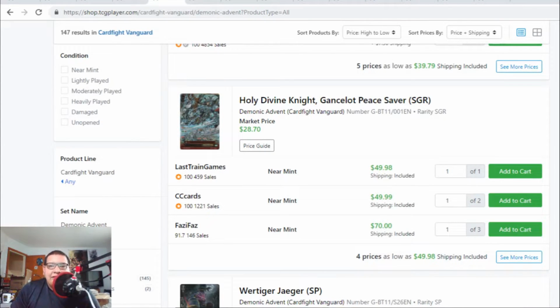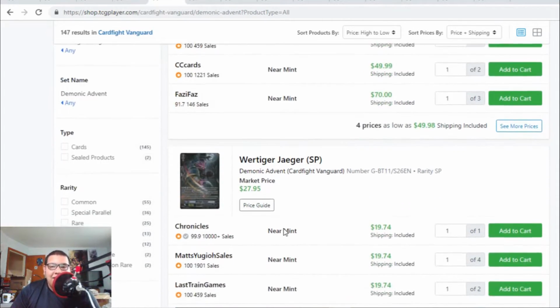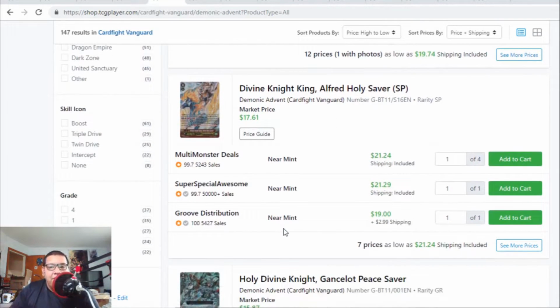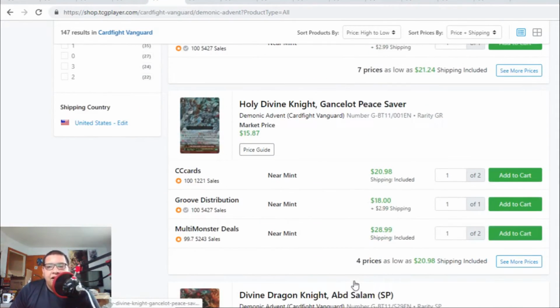So Ganslot, the secret rare, is $50. There's 2 listings for $50 and then one for $70. I don't know why it's going for $70. Ganslot is getting reprinted, but I'm assuming a lot of people like that rarity more. They prefer that rarity over the new rarity that we're getting for Ganslot.